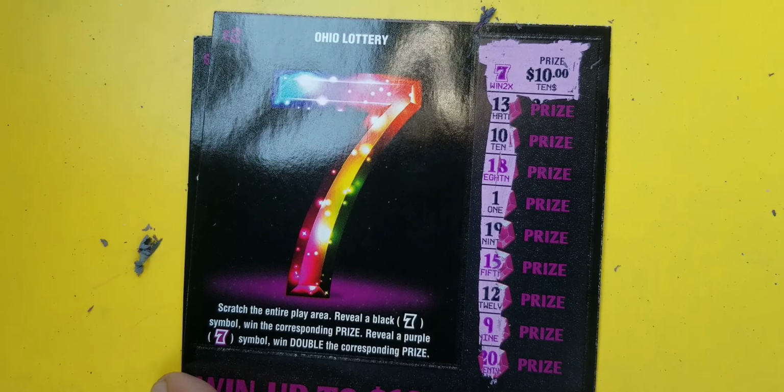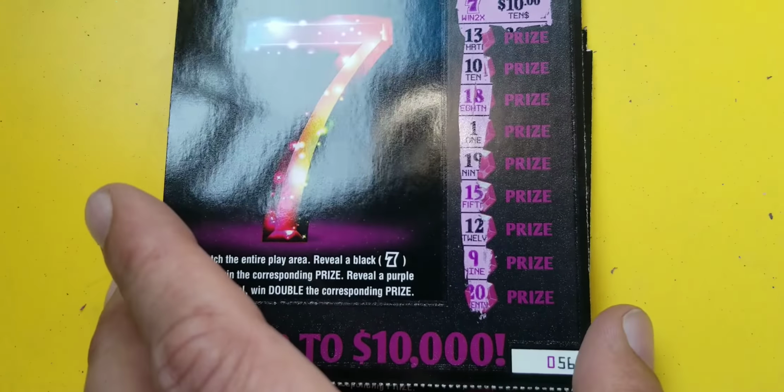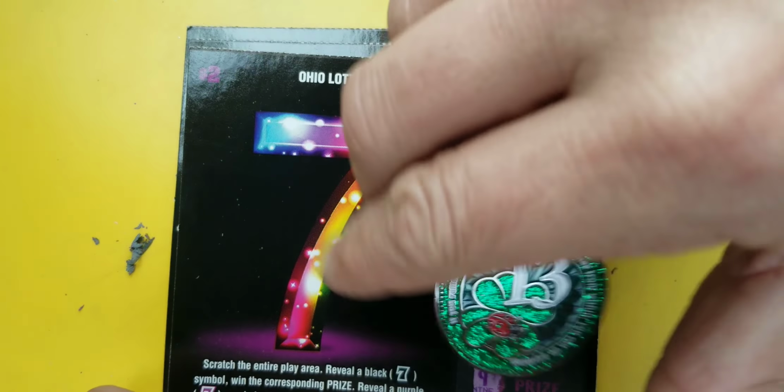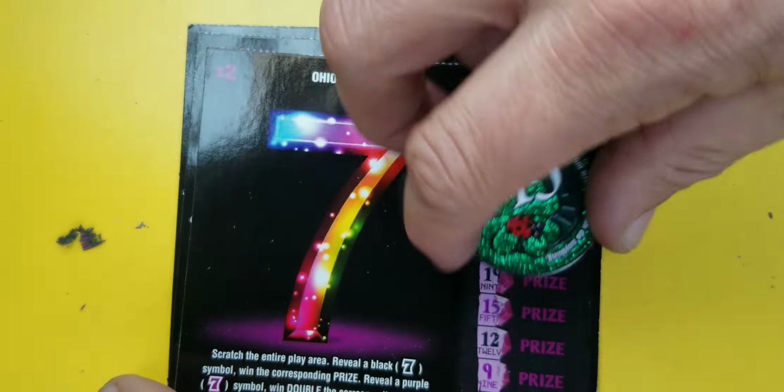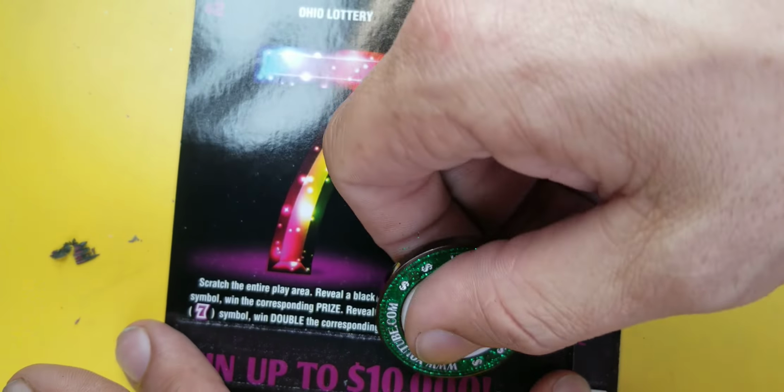Paid for the whole session right there. Awesome. Way to go, Viper 1. Got me a win. Ticket 56 here. Can we squeeze out a third win? We only got 2 tickets left.